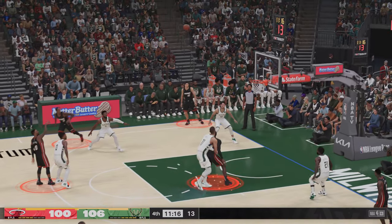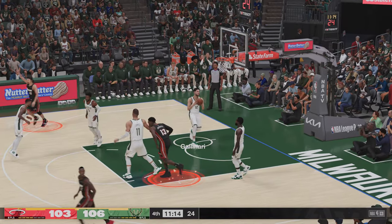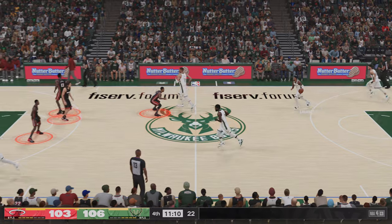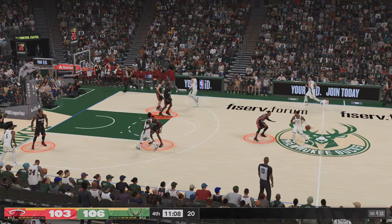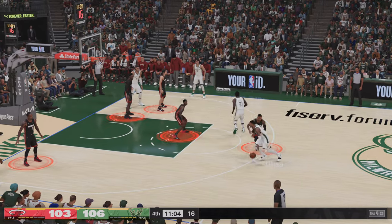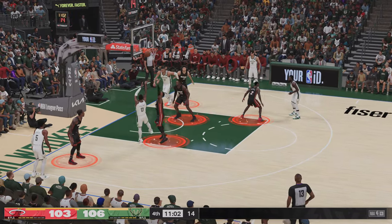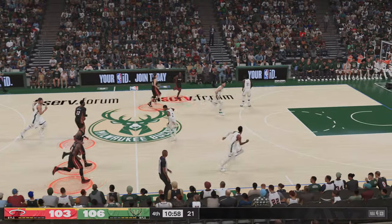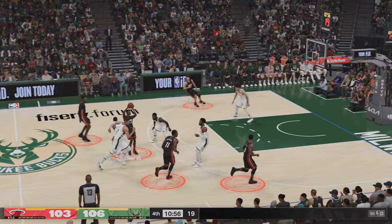And here's Lillard from beyond the arc. Ooh, a revenge triple by Lillard. And there's that competitive spirit from Dame, marching right back and answering the call. Lillard against Lillard. Lets it go from 11. Rebound by the Heat. Adebayo passes to Rozier.